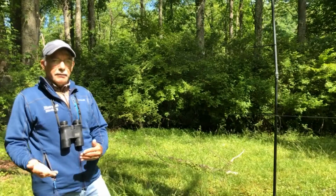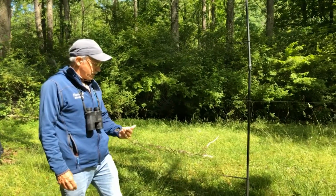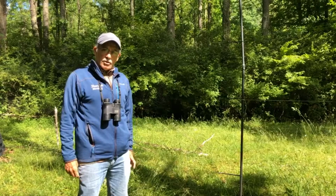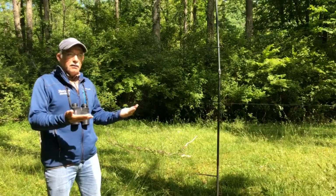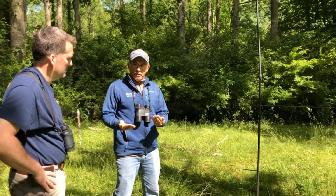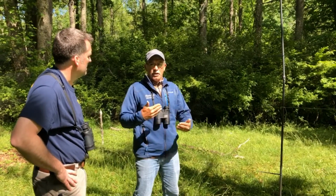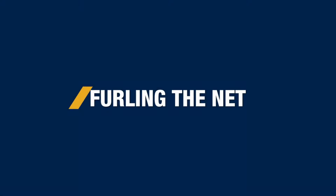As far as the nets, if I'm done in an area, I'll take the nets down, or if I want to leave them and do some extensive banding over a period of time, what I do is I will leave the net, but I will furl it up and tie it so that the birds can't get tangled in it, because you don't want that. When I'm banding, I check the nets regularly, like every half hour or so, because you don't want the bird in the net to get stressed or overheated. So you always check them on a regular basis.